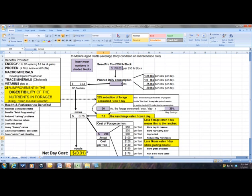So by using the SweetPro, you're actually saving money and putting more money back in your pocket. So pretty exciting. This is something that you can work with and download and play around with the different things to see how that impacts your bottom line.